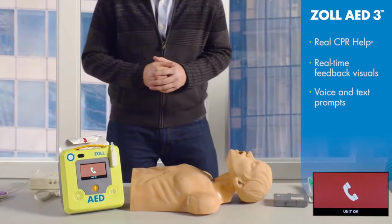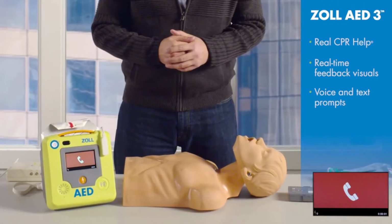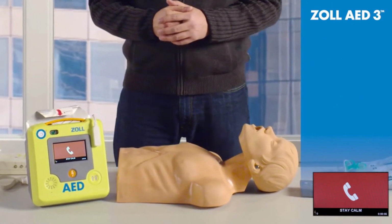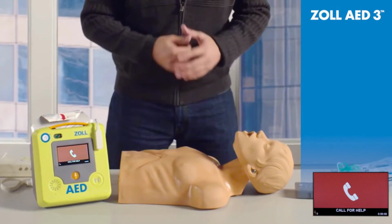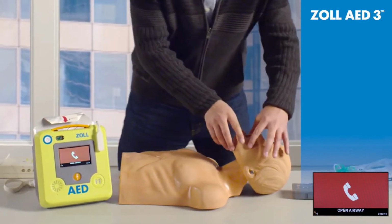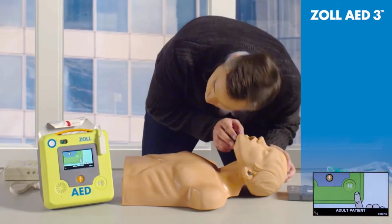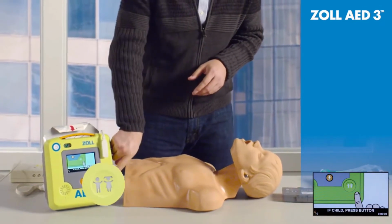Unit OK. Stay calm. Check responsiveness. Call for help. Open airway. Check breathing. Adult patient selected. If patient is a child, press child button.